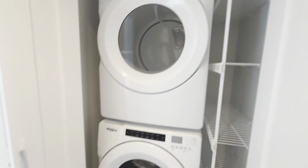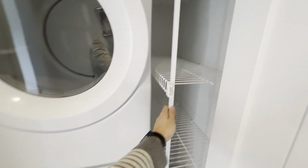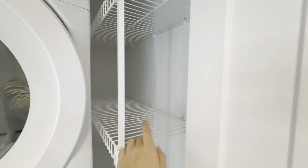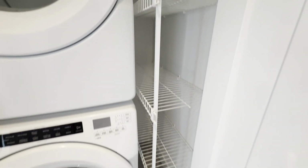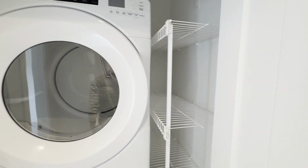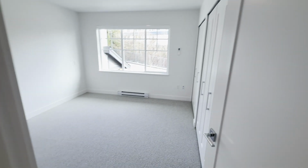Here you have your washer dryer, and I like this little space they have, although it is a little tough to get access to, especially if you have stuff in the back. But this is good for putting some of your detergents, or you want to dry some stuff there, fold. That's kind of nice. Now this is the primary bedroom.